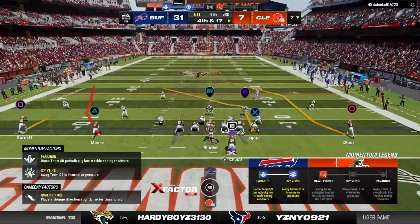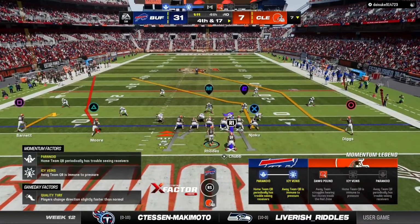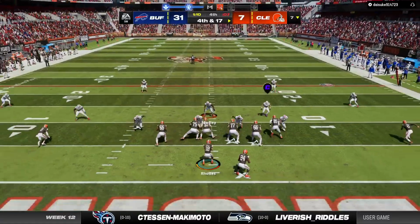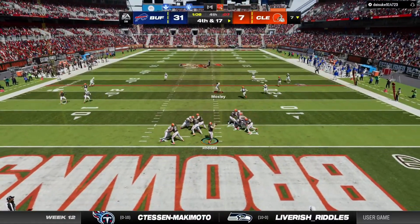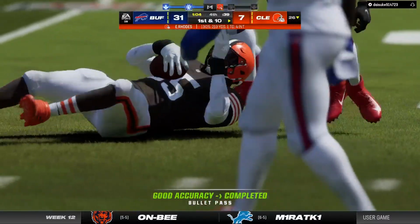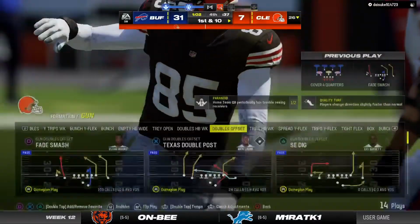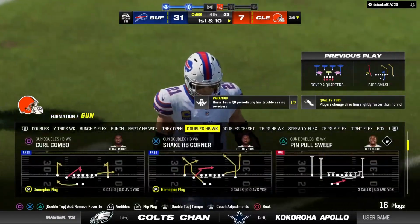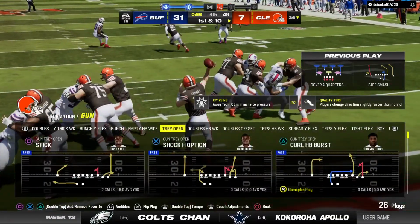All right, they're going to try and keep hope alive here on 4th down. They're going for it. As expected, they're going for it to keep the drive alive. Over the middle, and there's a diving catch. And he's going to pick up the Browns' first down. And it is a big letdown there defensively. They somehow allow him to convert on 4th and long.